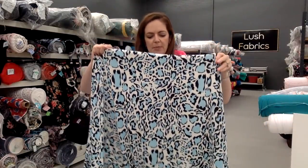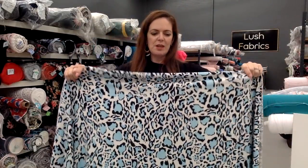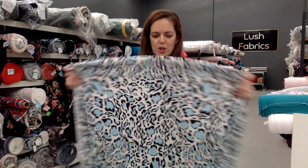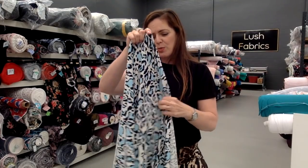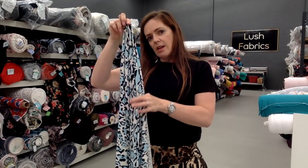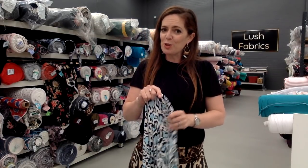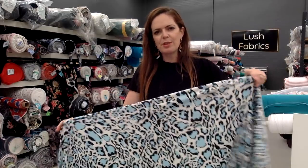So double brush poly is brushed on both sides as the name suggests. Amazingly soft to the touch, really great stretch, and it has good stretch recovery as well, which is really important to know. Nice vertical stretch, beautiful drape. Amazing for most garment types. And I say that because it's got such good stretch recovery, which means you can wear it as a tight garment or as a drapey garment, and it works so well for both, or a combination of the two. Tops, pants, skirts, dresses, jackets, leggings, you name it.